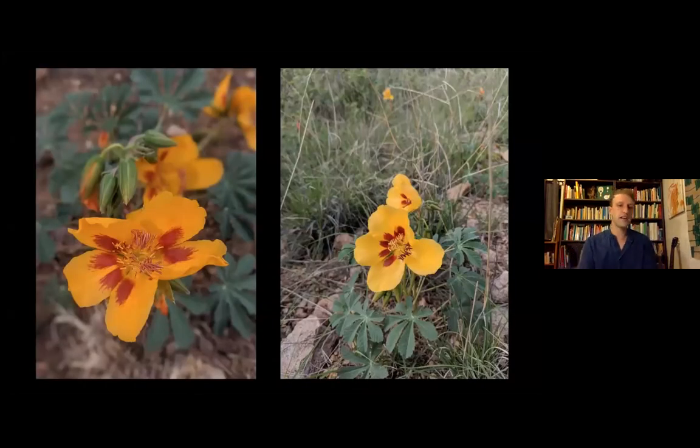Another plant to focus on is Amoreuxia palmatifida, Saya.